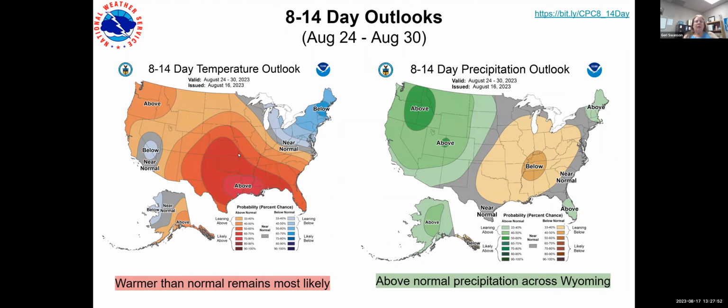8 to 14 day, that high pressure is going to shift a little bit as the monsoon kind of kicks in. We are still looking at above normal temperatures, but not quite as strong a signal for above normal, except for the southeast corner of Wyoming. And then over on the right, the precipitation, once again, still continuing a little bit of that monsoon. So still seeing the above normal precipitation for Wyoming for the 8 to 14 day outlook. Next slide.